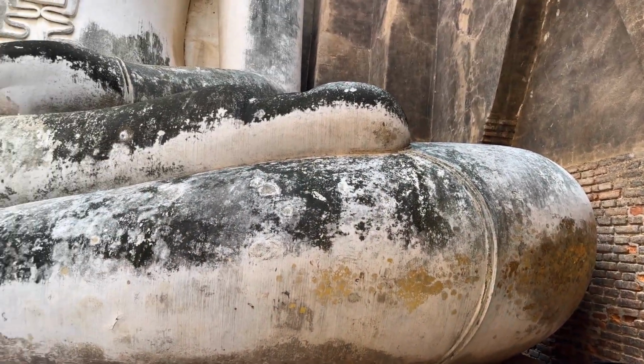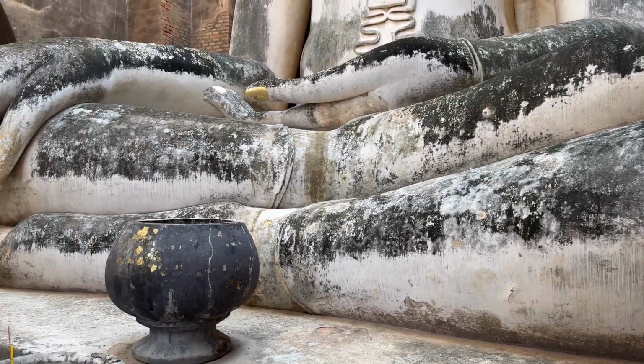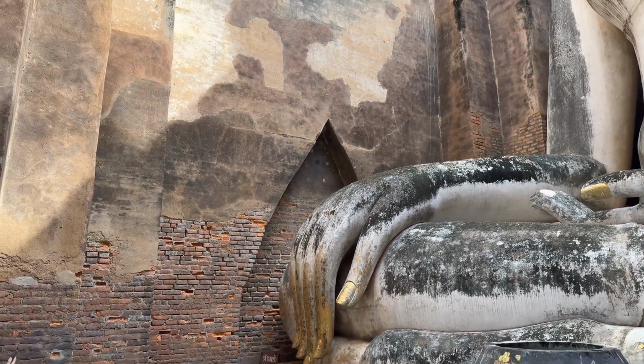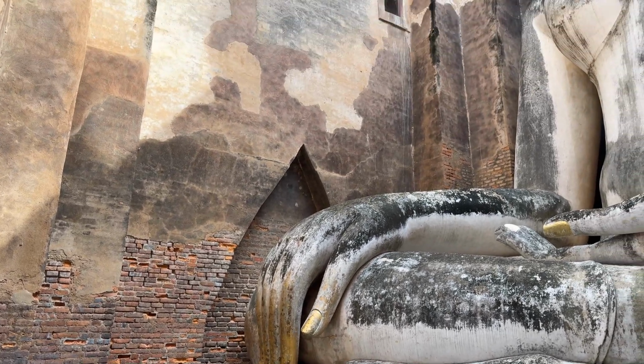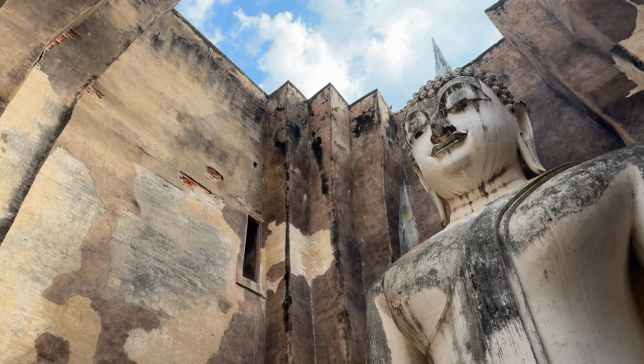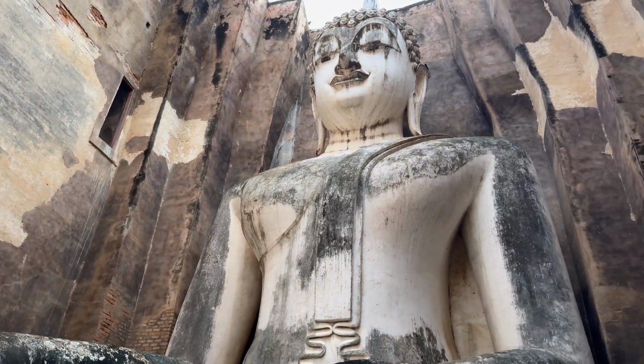So this has all been restored here. And you can see it has like the little lotus flower arches over there. And you can see the 3 like corners on each side.